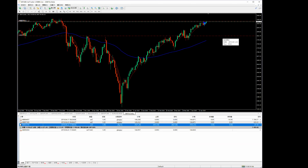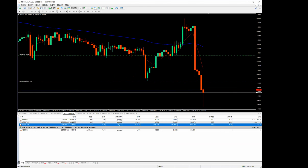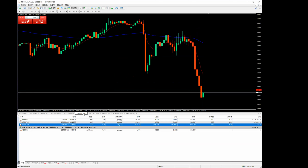All right. Okay, so almost 1 hour, and it's really a nice evening in Singapore. In Asia time, it's a very nice evening. You see the market is trying to make directions for all pairs.